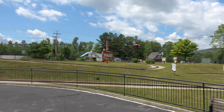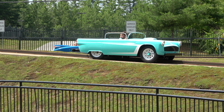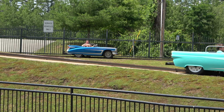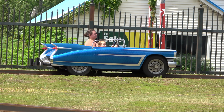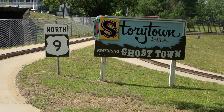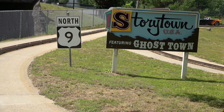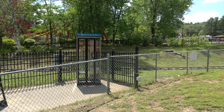Right near the front of the park is Thunder Alley, which is the park's antique auto ride with little 50s themed hot rods. And they're pretty adorable little cars. Very similar to what they have at Dollywood. The antique auto ride does have a throwback here to Storytown USA, the park's original name. And for some reason, a phone booth. I guess that would make sense for the 50s area.